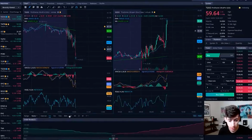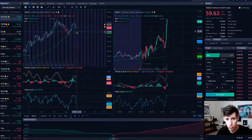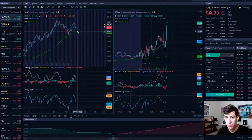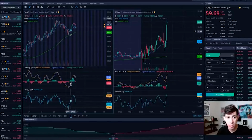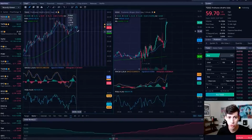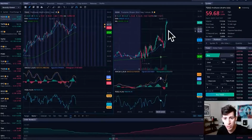I personally think on the 1 hour time frame, it's very easy to see that we're trying to retrace back to this moving average on the 1 hour time frame. I think we're headed back to lows of $58. That's just me. What that would mean is TQQQ has the potential to drop another 3%. I would still consider reducing position size up here.